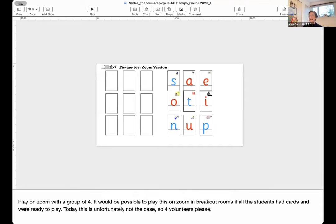Okay, go ahead. It seems like the first person will always be at a disadvantage. Is there a way? Yes, and I do that with the point system. Exactly. Yes. Okay, so we're going back to the slides.